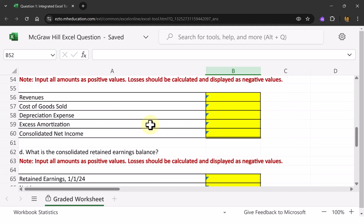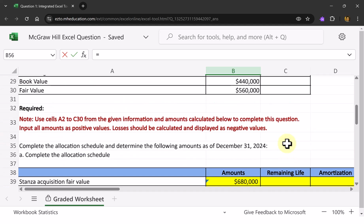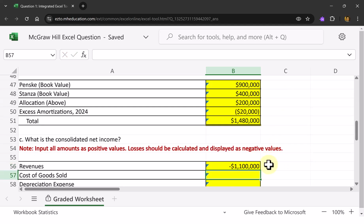Let's try this next group here. So consolidated net income. That's this number down here, starting off with the consolidated revenue. So we just add up the two revenues. Shall I do it one cell at a time? One cell plus the other cell. Again, even though it shows up as a minus here, that's just like the parentheses, yeah?